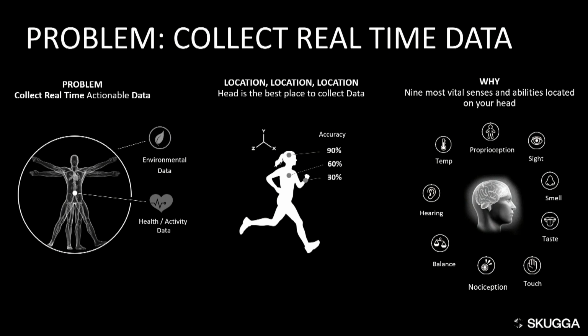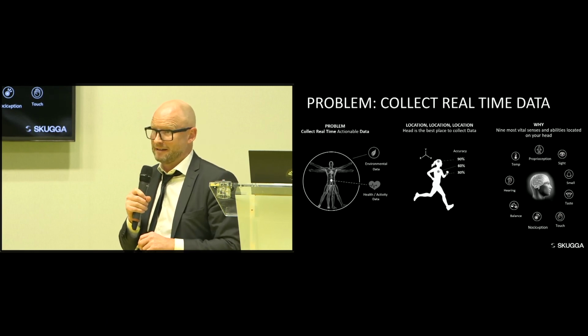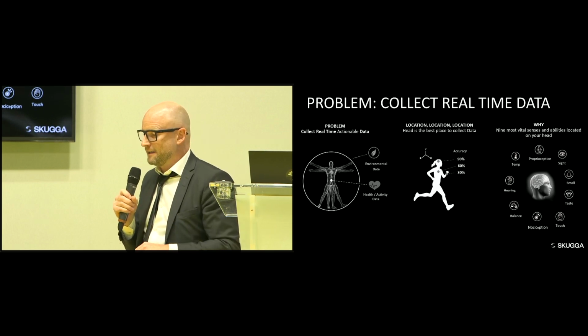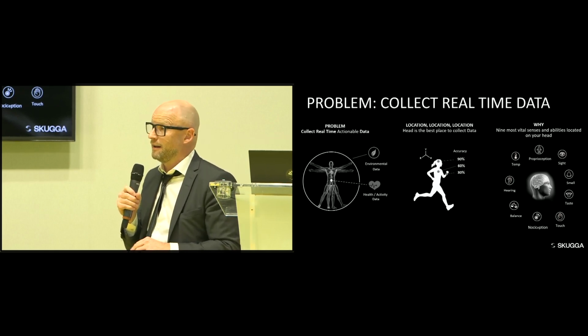Okay, going through the actual problem with smart eyewear. You want to collect data. Data is the new big thing. It's the new gold, so to speak. But how do you collect data? The easy answer is that on your head is the best place to collect data, both health data and environmental data.